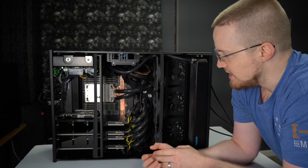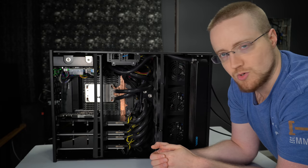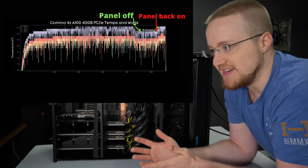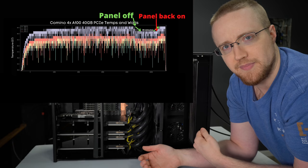But what I found interesting was when I was doing the thermal images, I run the benchmark, wait till temperatures level out, I take off the side panel and take thermal images as quickly as possible just to get as close to how they were. And what I noticed was that since the benchmark was still running, the temperatures of the GPUs actually dropped by like 1 to 2 degrees. And then I was like, well, maybe it's just because I took the side panel off. And you might think, well, obviously it's because you took the side panel off. But the only thing cooling these GPUs is the water cooling.